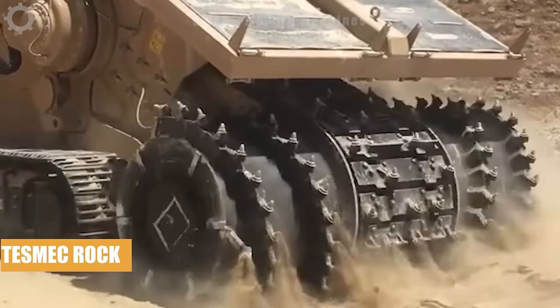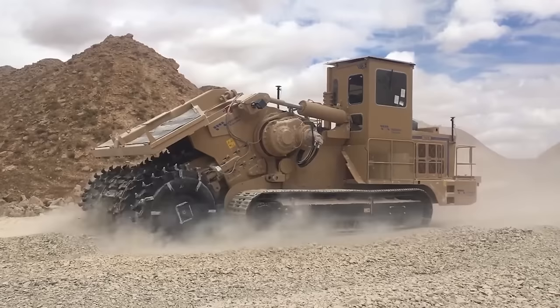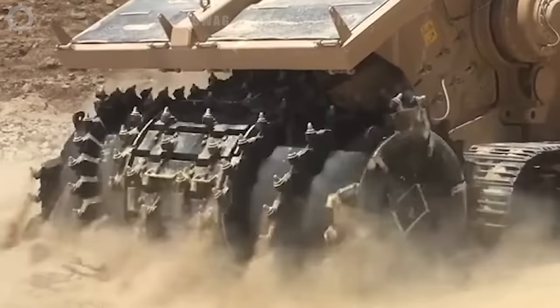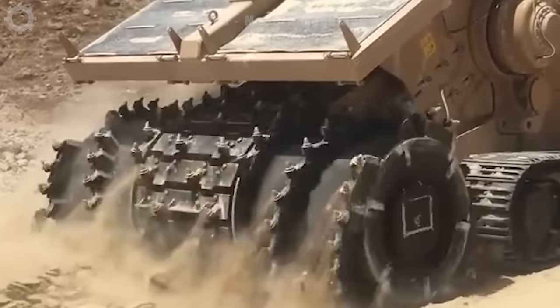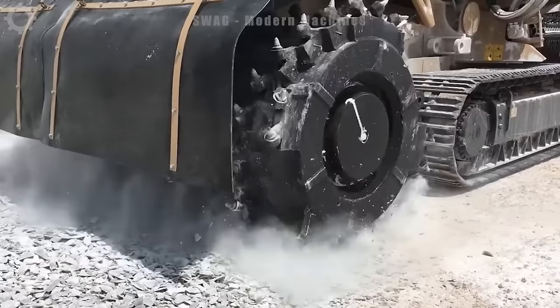The Tesmec Evo surface mining machine is a powerful piece of equipment designed for excavation and mining operations. It's crafted for various excavation and mining applications, including surface mining trenching and road construction. Its compact size and maneuverability make it easy to operate in tight spaces, while its sturdy construction ensures reliable performance even in harsh conditions.